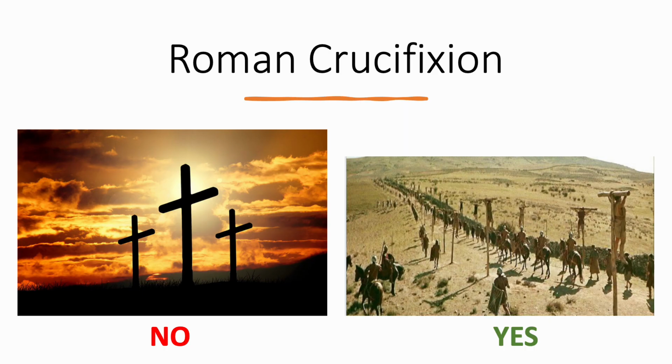So just what was Roman crucifixion? Well, it was a form of capital punishment and probably the worst possible way someone could die. The cause of death in crucifixion is suffocation. From hanging on the cross, you can't breathe properly. But it takes days to kill you.